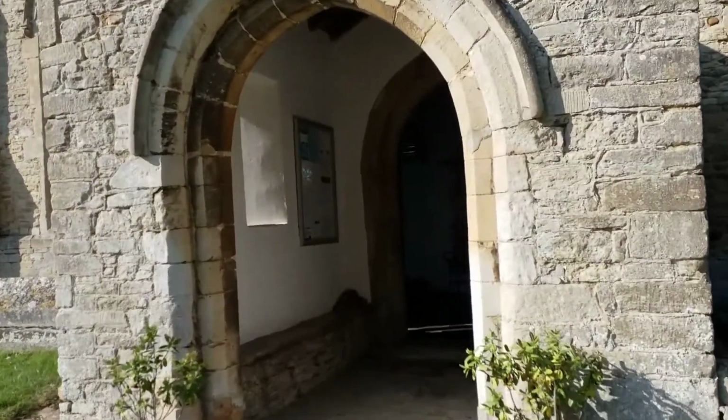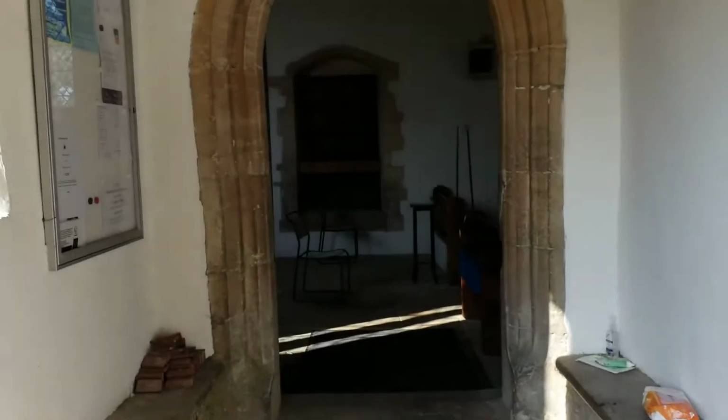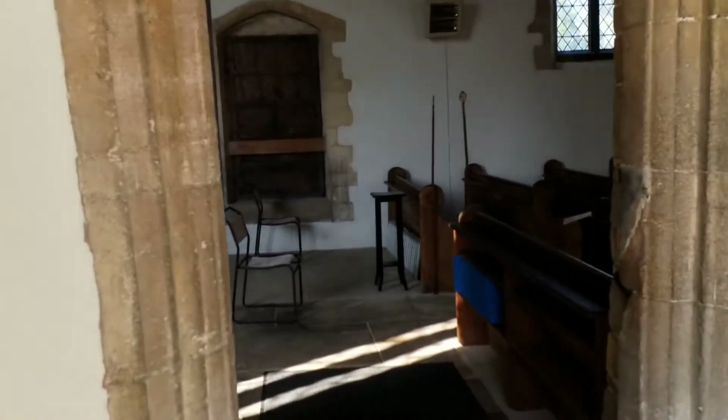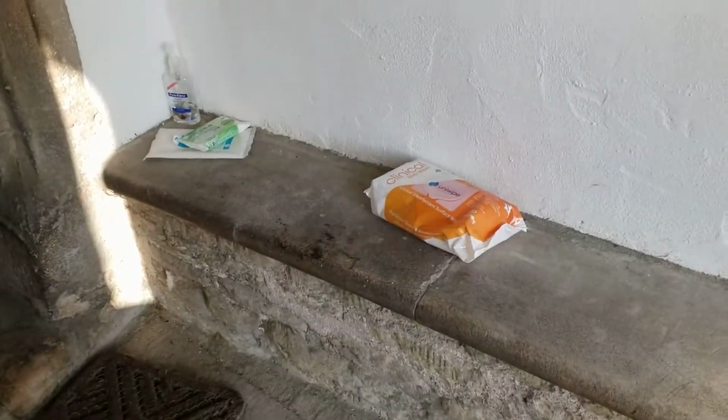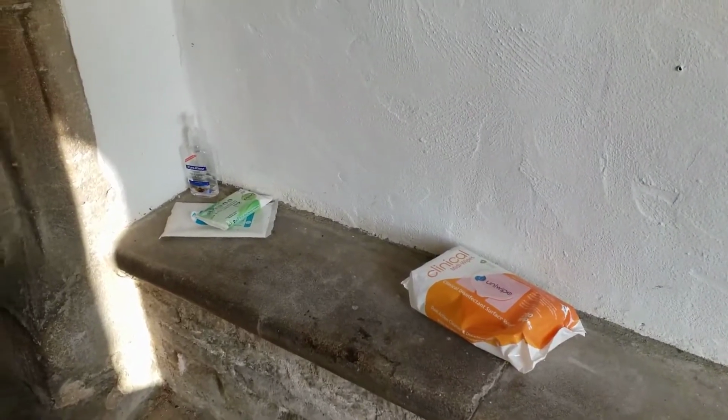So we enter the porch of the church, the entrance through which villagers down the centuries have entered to share their joys and sorrows as a community and individually. Here we have a reminder of the situation we're living through, our wipes and our hand sanitizer.